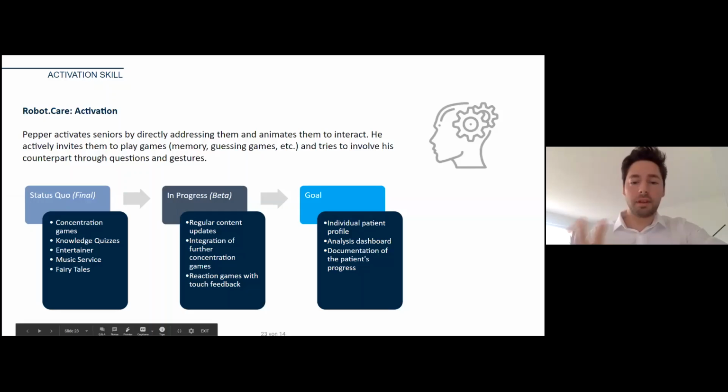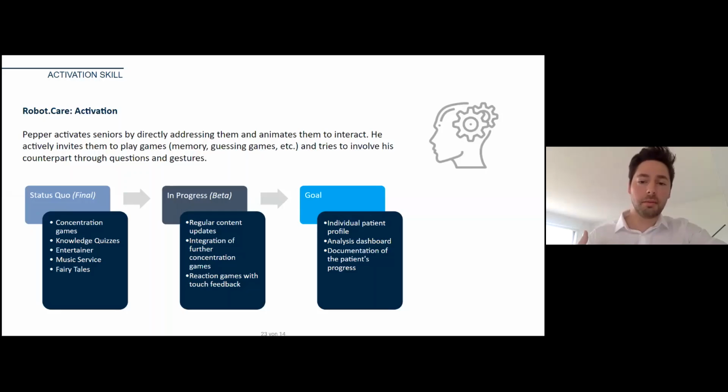Here, for this presentation, we defined our current status quo, what's coming next, and also our final goal. With the activation, we are at the moment at a proactive service. So Pepper is engaging older people, giving concentration games, doing entertainment in general, but it's much more. We have activation through music. Music for elderly people is quite important to have this emotional interaction. Then we tell fairy tales with Pepper, and also trigger knowledge with different styles of quiz interactions and gamification, also with motivation to go on.